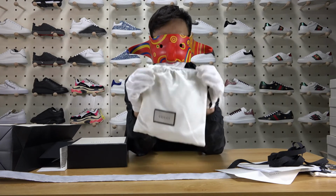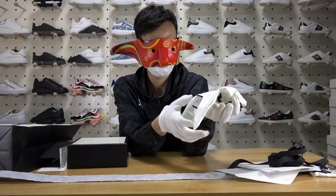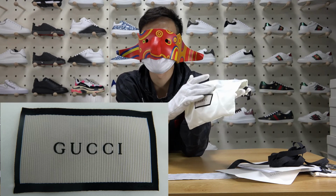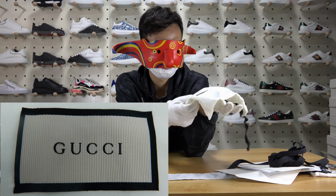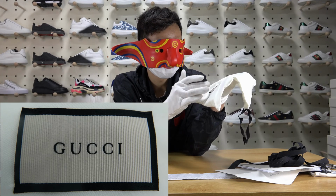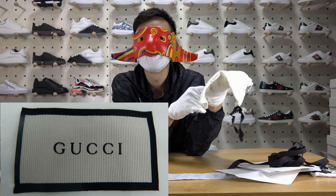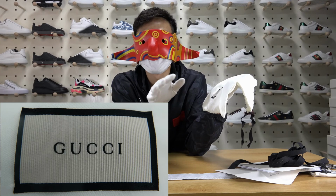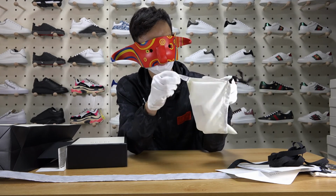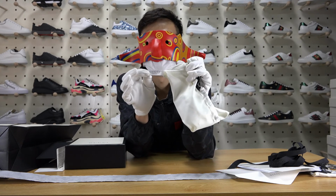Now, let's look around the dust bag. There is a logo, and it is made of steel, so it is soft. Near the logo, the stitching is very good, and it's exactly the same as the original. Another effective product. And then let's open the dust bag. There is a Russian neighbor with a logo and Made in Italy on it.